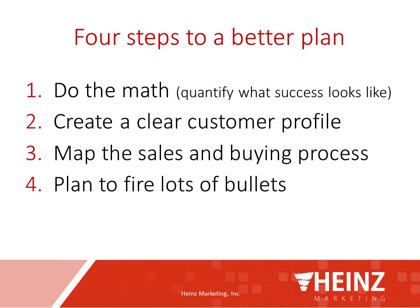So that's 2. Number 3 is to make sure that your sales process actually maps to the way your customers buy. If you don't understand what steps they go through and you can't customize the way you sell to that, you're artificially introducing friction between yourselves and the buyer. And number 4 is to plan to fire lots of bullets.